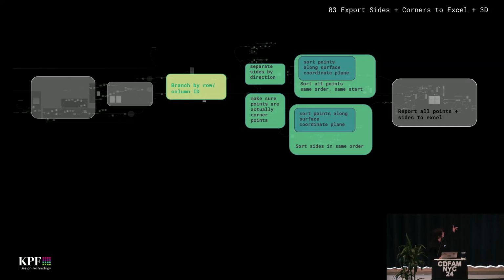Then it's basically branching it by row column ID. And in order to do all of those things, we have to actually get those unified surface coordinate planes. And if we want to get the surface coordinate planes, we have to make sure that our surfaces are rebuilt correctly so we can actually access those correct planes.